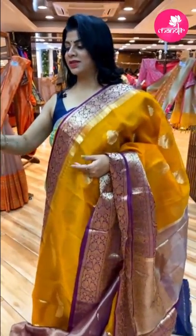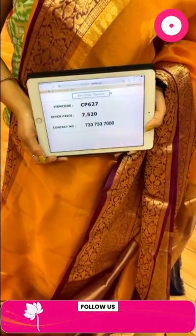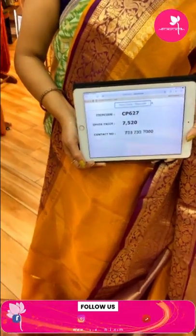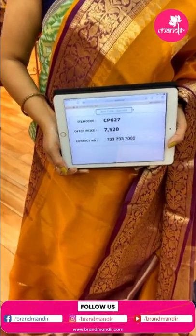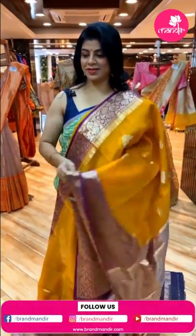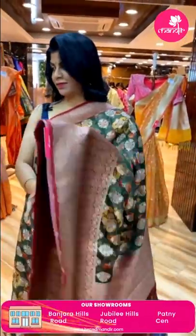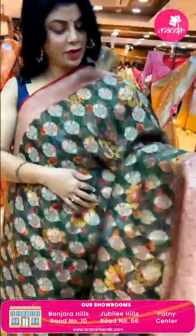Pricing and details. 7,520. CP627 is the code. Yes. Next sari. Wow. Very gorgeous green.